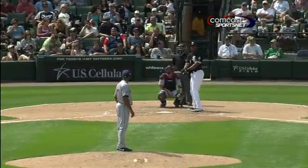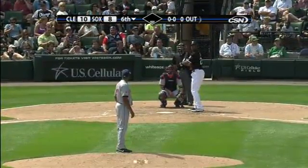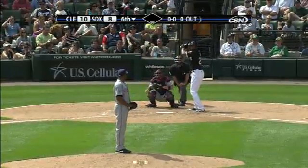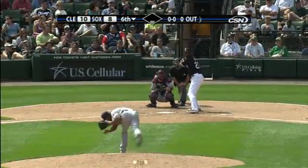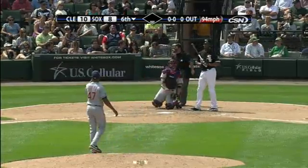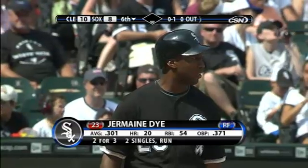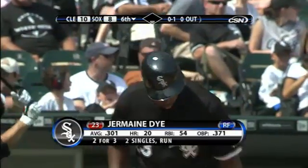A 10-8 Cleveland lead here in the bottom half of the 6th inning. Jermaine Dye, Jim Thome, Paul Konerko to face Veras. Jermaine 2 for 3. Takes first pitch strike. Jermaine now 6 for 11 in this series.